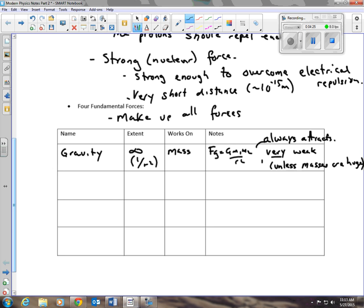You couldn't measure it. The second one that we studied is the electromagnetic force. The extent of that as well is infinite. It's also a 1 over r squared force. Works on charges. And its F is K Q1 Q2 over r squared. Okay, so it's very similar to gravity. The third one we just talked about is the strong, or the nuclear force.